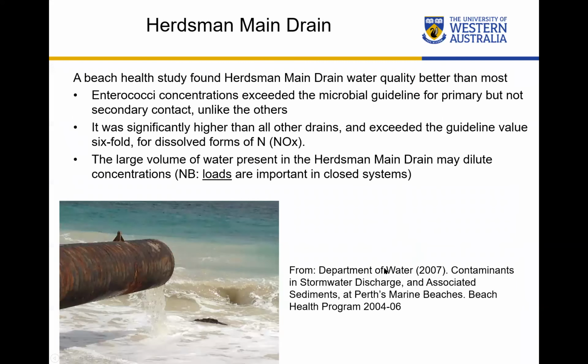So going back to this study again, this one was 2007. I really like this study because they looked at not only what was coming out of the Herdsman drain, they compared it to all the drains from all the way down south of Rockingham and all the way up to the north. So you get an idea of how good the water quality coming out of that drain is compared to others. And it's interesting that some of the microbial standards were actually much better in this drain than on the other drains, which was a bit surprising, but there's a reason for that.